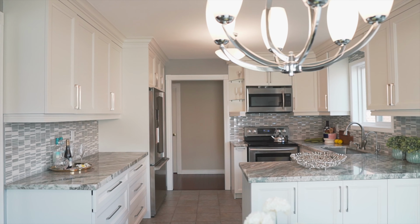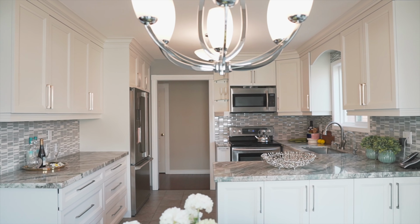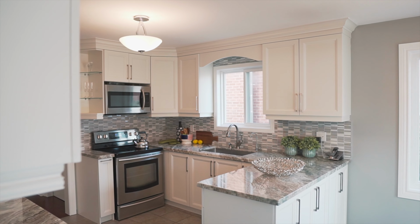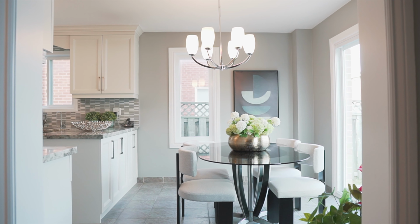Also featuring a beautiful renovated gourmet kitchen with stainless steel appliances, custom pot drawers, granite countertops, and a large breakfast area.